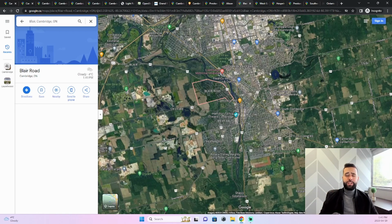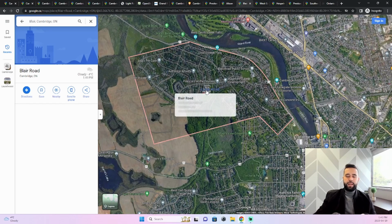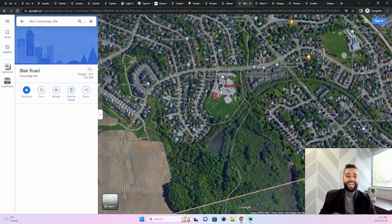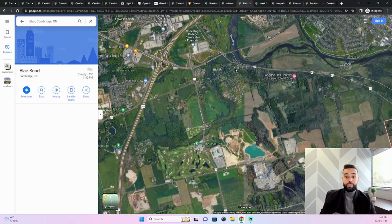In terms of my two favorite neighborhoods, the first one would be Blair Road and Blair, as they're both located near each other. They're very similar in terms of the demographics, the kind of housing options that you'll get. Of course, in Blair Road here, you're close to downtown Cambridge or downtown Galt. You're also close to the Grand River. You're close to a lot of nature trails. You have a lot of elevation here, so you might be able to get some nice views of the Grand River if you are living here on the western end, as it kind of slopes up. As well, you have a great school of St. Augustine Catholic School.